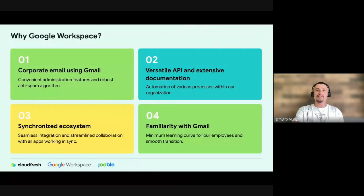So why exactly did we make this choice? At Jooble, we understand that effective communication is the backbone of successful collaboration. We rely heavily on email as a primary means of communication. A reliable email server ensures that our messages reach their intended recipients promptly and reliably, allowing us to maintain smooth and uninterrupted communication with our partners, clients, and website visitors.